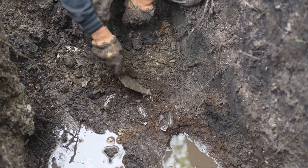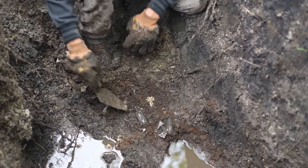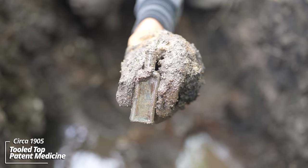You'll notice a color change in the soil, an indicator we're definitely in an outhouse pit. We may have found some wood line signs as well. And within them, this pit is loaded. Here's a little sample size medicine bottle, tooled top.